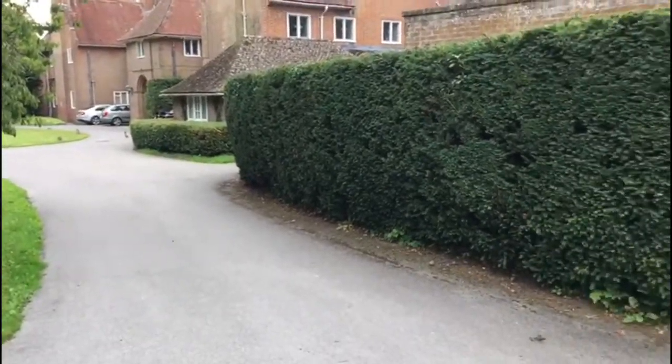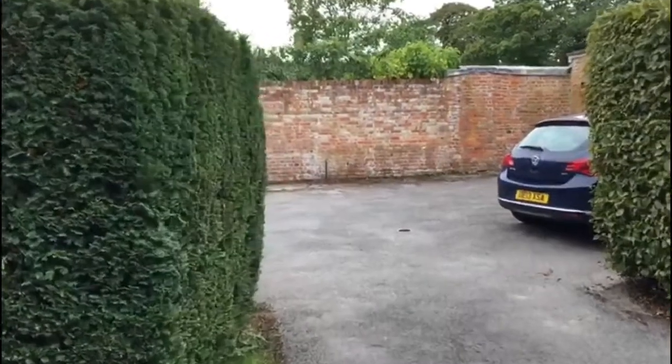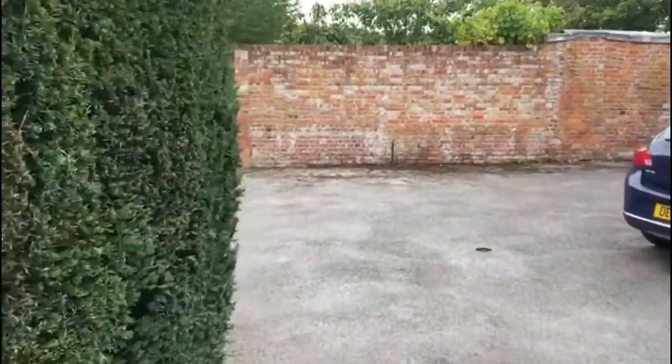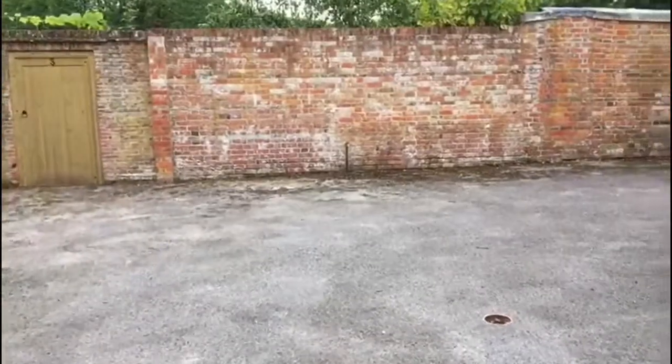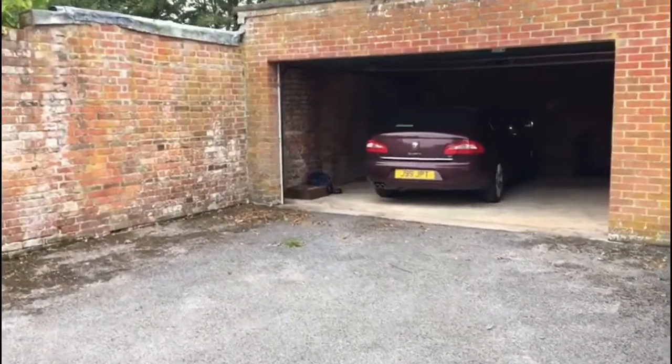A short distance from the front door of the property, you will find a garage with electric up and over door and parking in front of the garage.